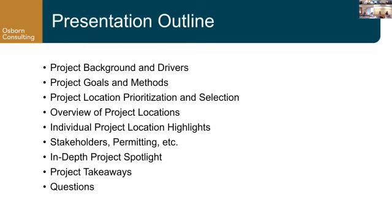Okay, so a little outline of the presentation. We're going to do a little background and drivers for the project, go over goals and methods used, and then show how we prioritized and selected the 10 locations for the project. Then a quick overview of the individual projects and the stakeholders that were involved, the permitting process, and then we're going to do a deep dive, in-depth project spotlight on one that's going to be built this year, and then go over a few takeaways and questions.